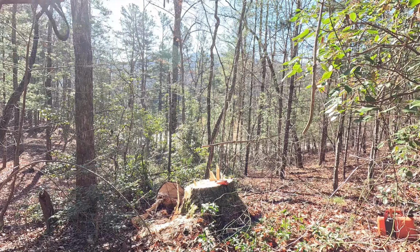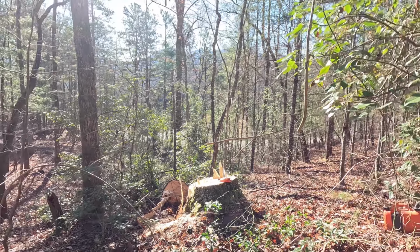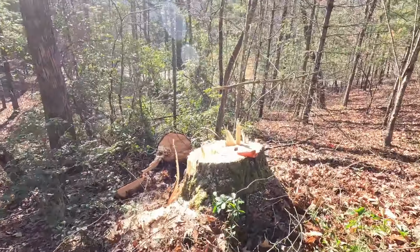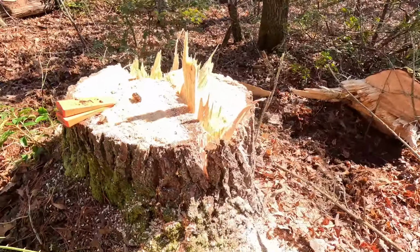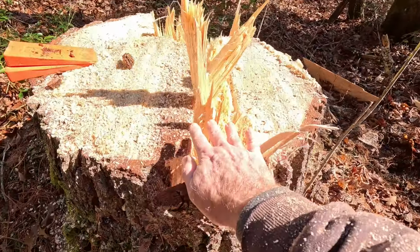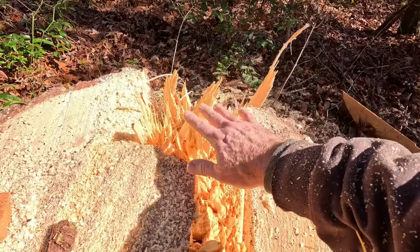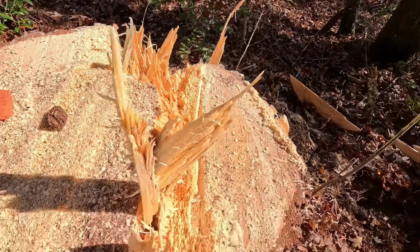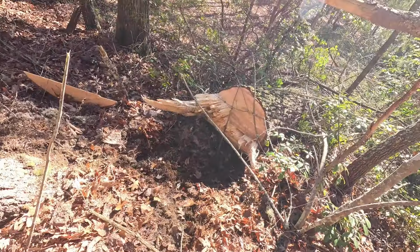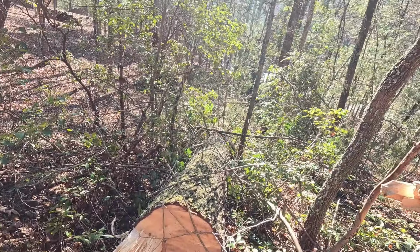Wow, that was nuts. Let's take a look and see what we got going on over here. I mean, that had such a lean on it. I was close here. This is probably 4 or 5 inches of holding wood here. But this back here, that's nuts. That's nuts. So there she goes. Definitely fell where I wanted it to.